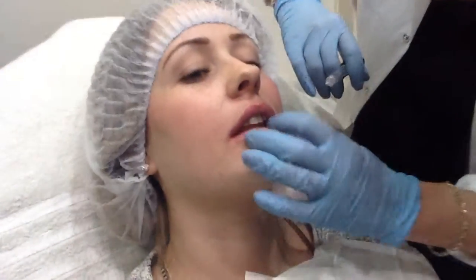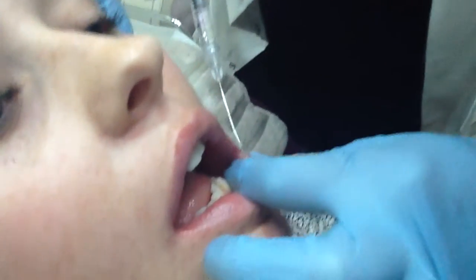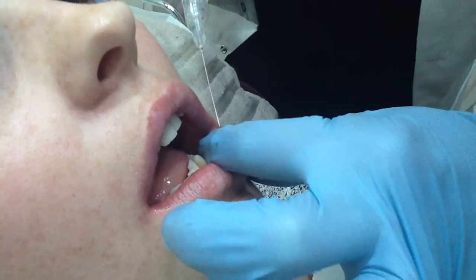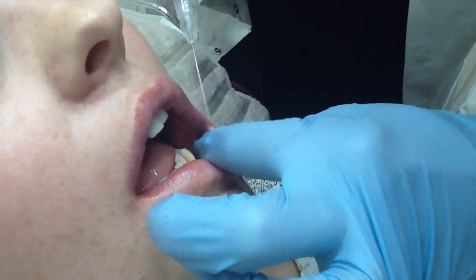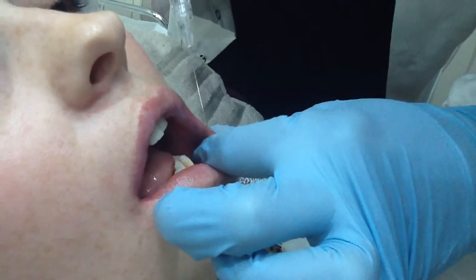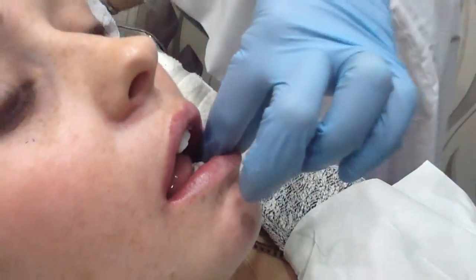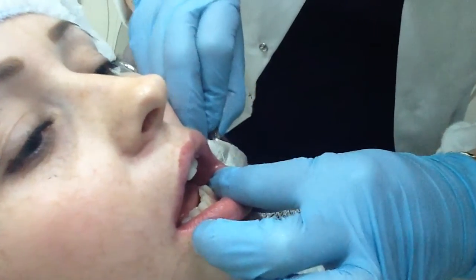So we're just going to come through now and do exactly the same on the lower lip. Hopefully we'll get in the same hole, but this, to be fair, might have closed up, so we'll see. I might have to recreate the hole here. Sorry, Lucy. Okay. Just going to make another little scratch here for you.